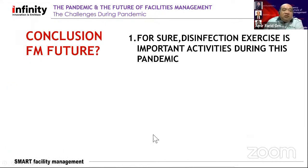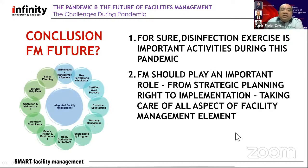So as a conclusion, for sure, the disinfection exercise is a very important activity during this pandemic, and FM should play an important role. When we talk about FM, it's not only doing the operation and inspections now and then. It has to be strategically planned in implementation, and we have to consider all the aspects of integrated facility management. Meaning when we do this exercise, we still start thinking about the process.